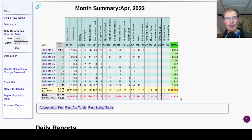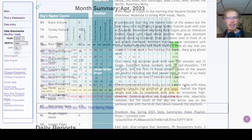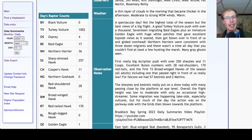That brings the April total to 12,763, and the season total to 21,935. And in my write-up here, I said not the highest total of the season, but the best views of a big flight. And I think that really sums up what happened today. We just had a really good flight. Some birds were off to the sides, but a lot of them were coming close to the platform, fairly low, getting the first big flight of Sharpies and Kestrels of the season.